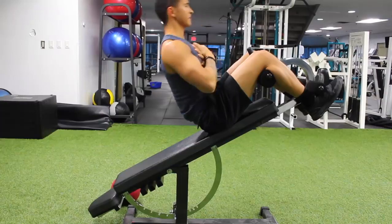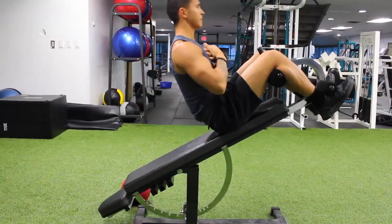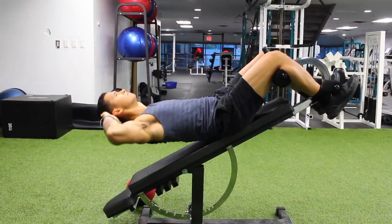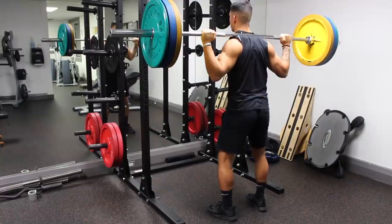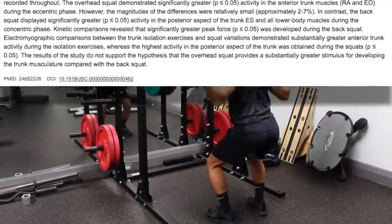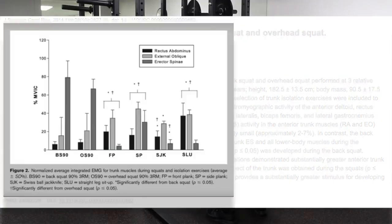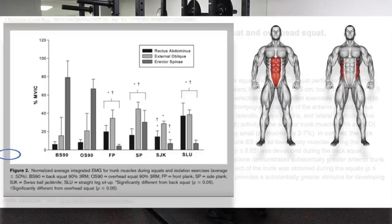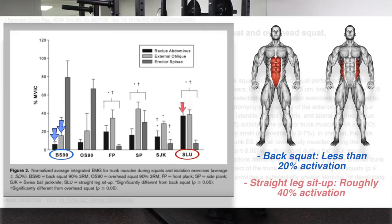And as for direct ab training, despite what I said earlier, it actually is something I'd recommend incorporating in your routine. The main reason is because compound movements and resistance training exercises in general don't stimulate the abs very well. In fact, this 2014 EMG paper from the Journal of Strength and Conditioning Research found that activation of the abs and external obliques during the back squat was quite minimal, less than 20%, whereas the standard sit-up led to more than double the activation at around 40%.